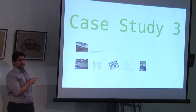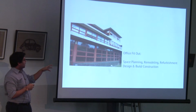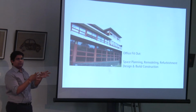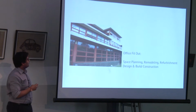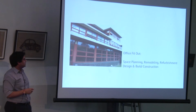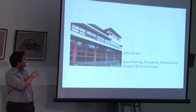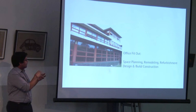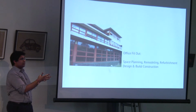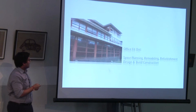And then really just going to the final case study, we've been working with sort of job A4E, who kind of do job C kind of elements of things. Office fit outs, we've done probably about 18 of these to date. Very simple process: go there, survey the site, do some space planning, and then essentially produce a construction set of drawings, or 1 or 2 drawings, and that's given to the contractor.